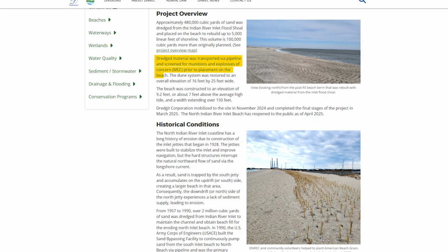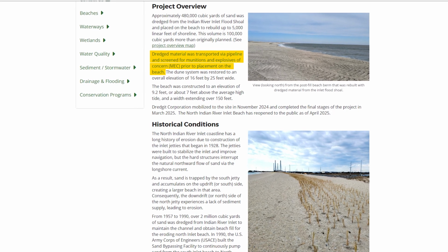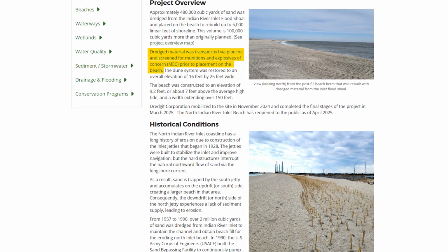And they're not just dumping sand either. All the dredge material gets pumped through a pipeline and screened for things like old munitions and explosives from World War II times before it hits the beach. It adds a little bit more work, but it keeps everything safe for everybody.